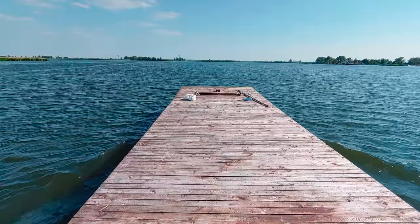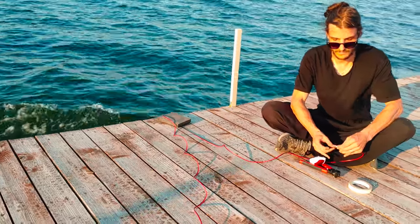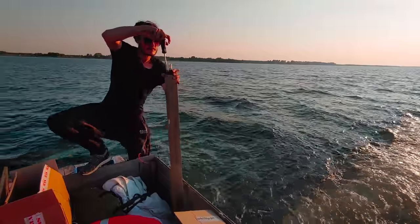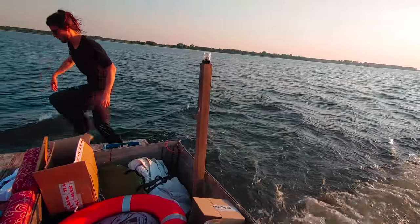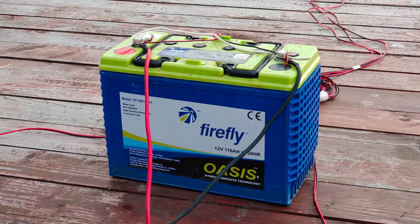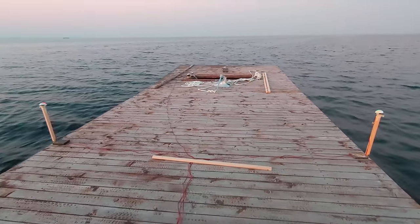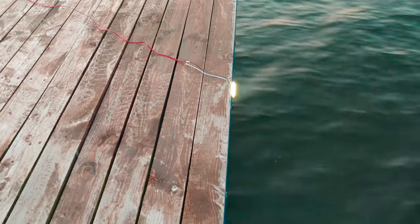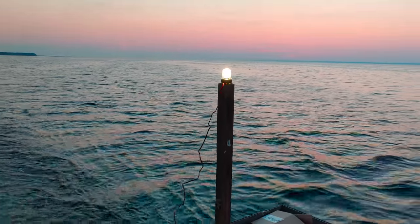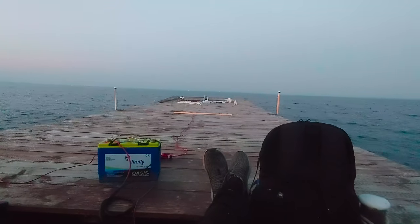Anyway, such a small incident cannot hold us back, and so I got busy building the navigation lights. It's powered by two 12-volt batteries, one of our good old Firefly batteries, and this tiny lithium battery. Red for the port side, green for the starboard side, this is supposed to be our top light, and this is the stern light slash anchor light. And like this we cruised through the sunset into the night.